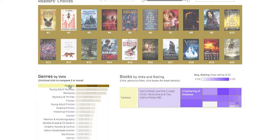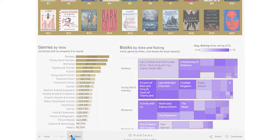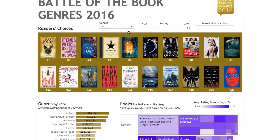So you can unclick fantasy. And if you ever get lost in this visualization, go to the bottom and reset the view right there. It'll reset the whole thing because you can get lost. Here's an interesting little thing.